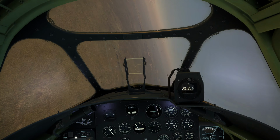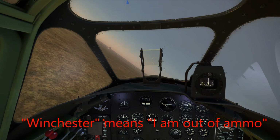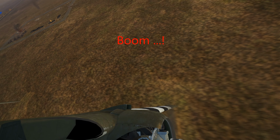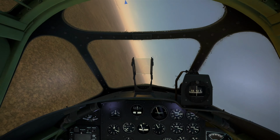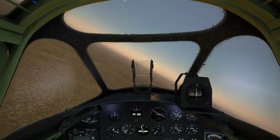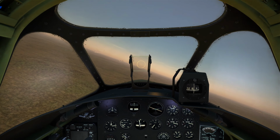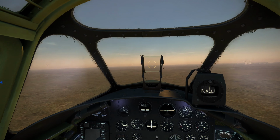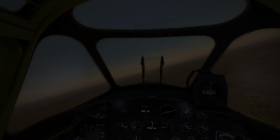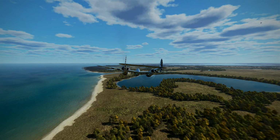One last building, and I'm Winchester. 080 on the heading, and off we go. Shh! We're gonna sneak past their temporary airfield. Of course, watching me do it is not gonna do you any good. The only way you're gonna benefit is by doing it yourselves.